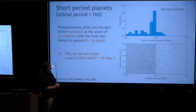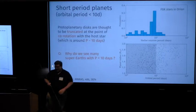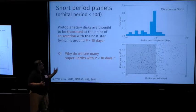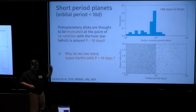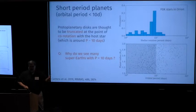Moving on. So I want to begin by laying out the problem that I'm trying to solve, which is the existence of short period planets, by which I mean planets with periods less than 10 days.